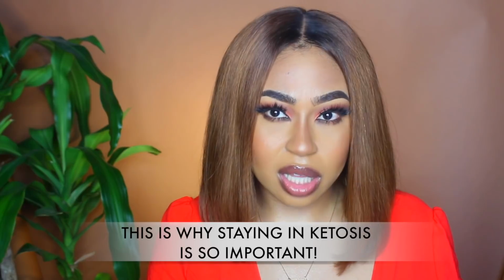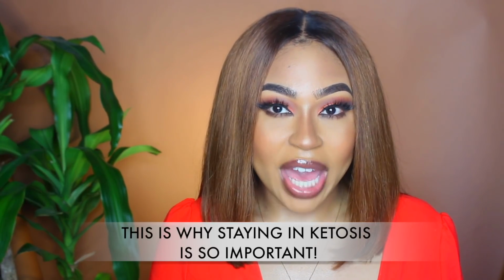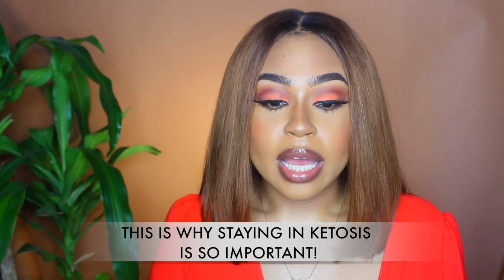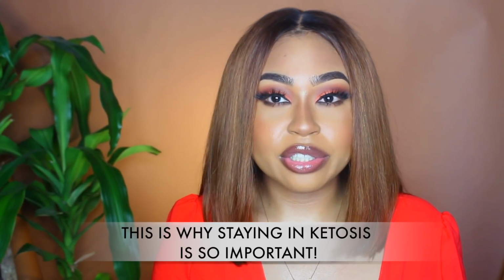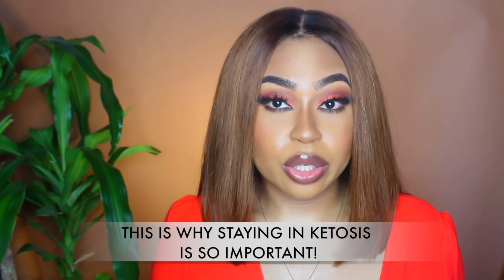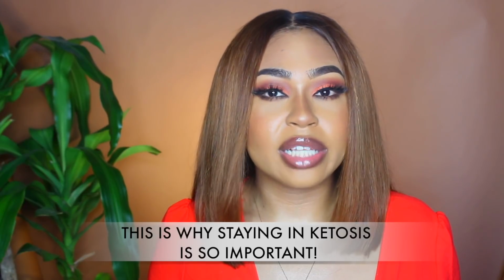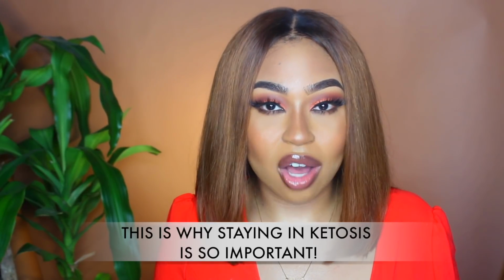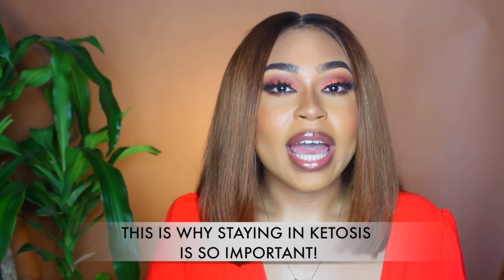You want to keep your insulin levels low so that your body is burning the stored fat and it's not burning any fat or food that you may be consuming. So you'll see yourself being able to go literally hours with not eating, and then when you do eat, you're not really hungry. It's because your body is fueling itself off the stored fat because your insulin levels are low, and that is another sign that you're in ketosis.